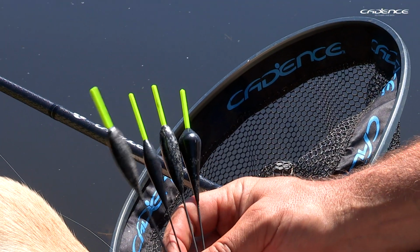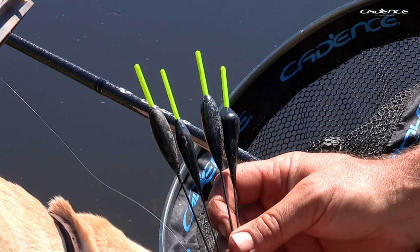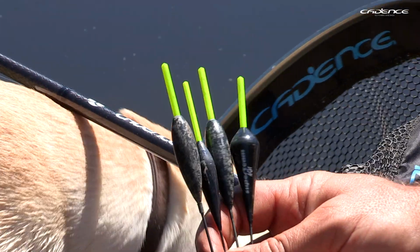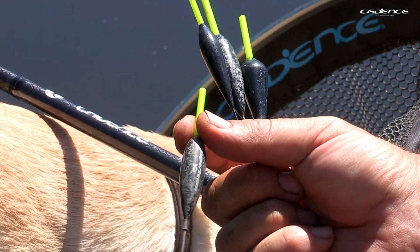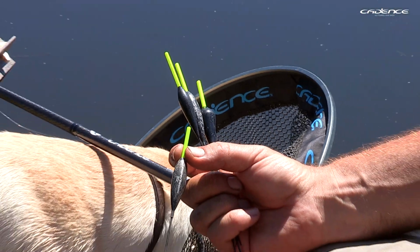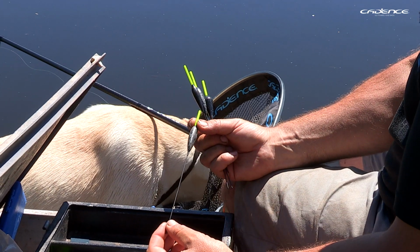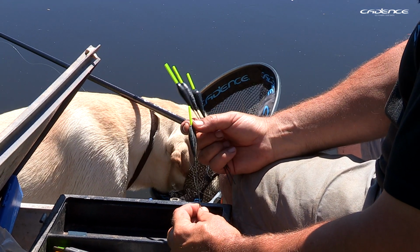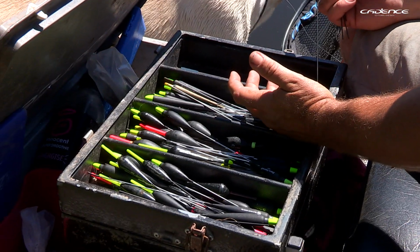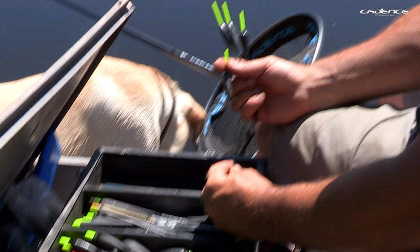Okay, let's explain a bit about the type of bolo floats that I'm using today and what I use most often. So, it goes without saying perhaps, but bolo floats are fished top and bottom, like a stick float. So you've got a rubber on the top, and I like to have 2 rubbers on the stem. And I carry them in a variety of different sizes to cater for different situations, so different depths and how far out you want to cast.